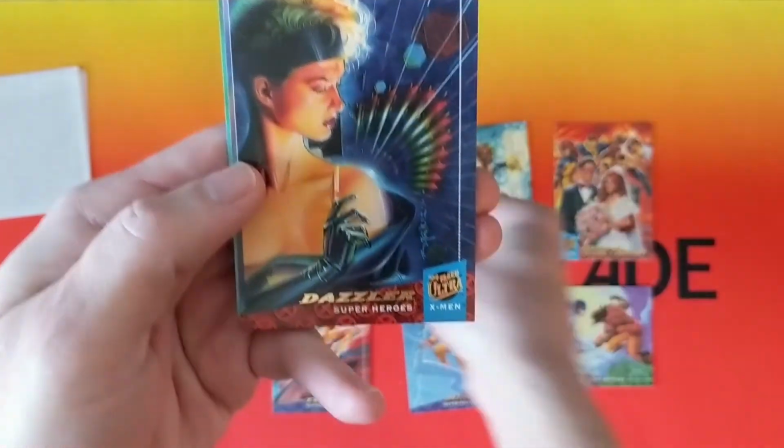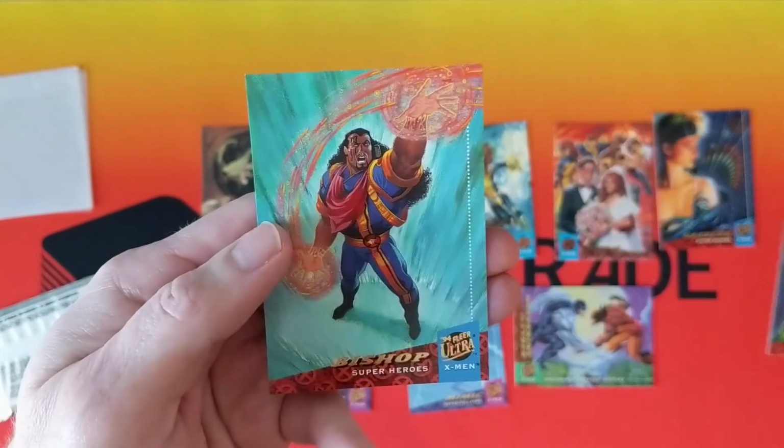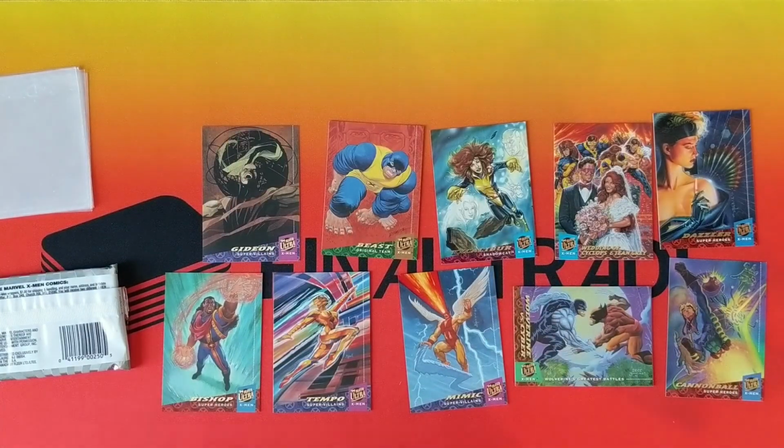Gideon. Dazzler. Cannonball, and Bishop, like I said. So, 10 cards, none of the special set. We collapse that $3.60-something expected value down into $2 of actual real value.